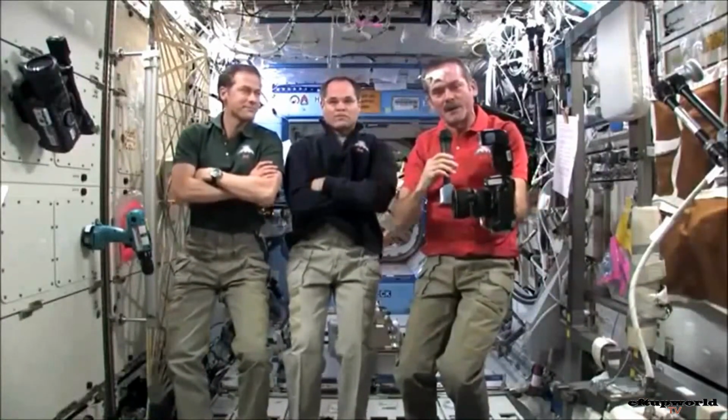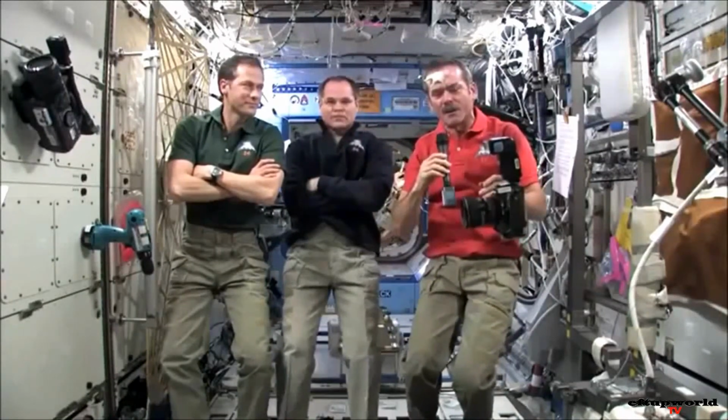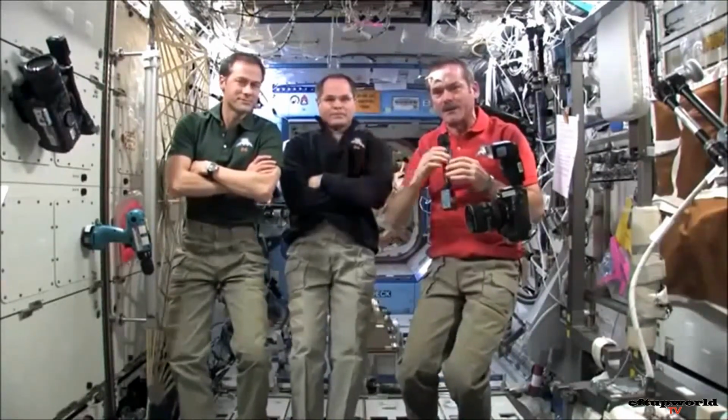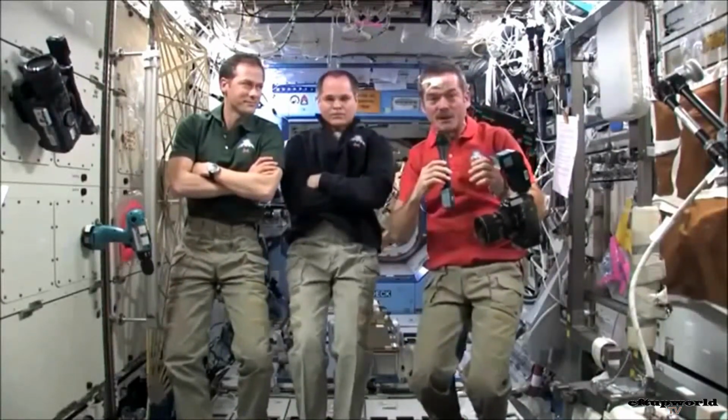The weird part about it is space is so incredibly black, so incredibly dark. It's a bottomless pit of deep black, so deep it almost has a texture when you look at it.